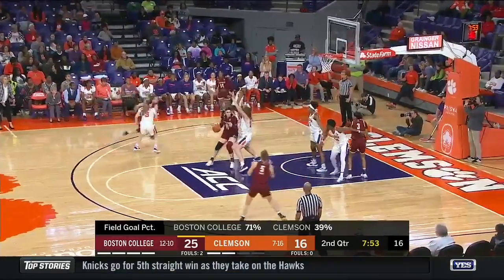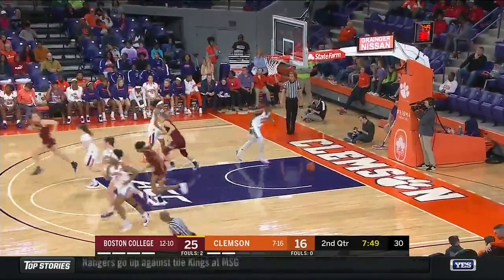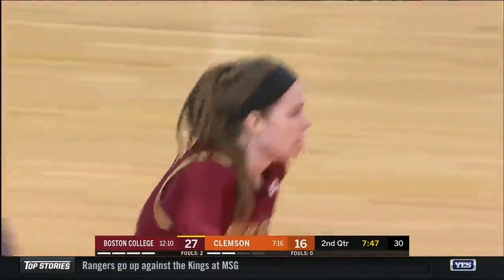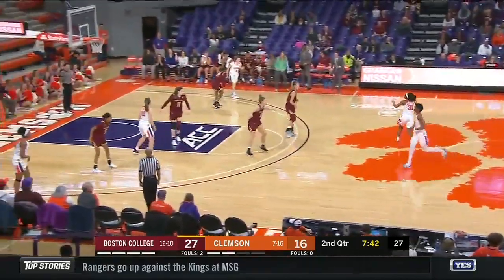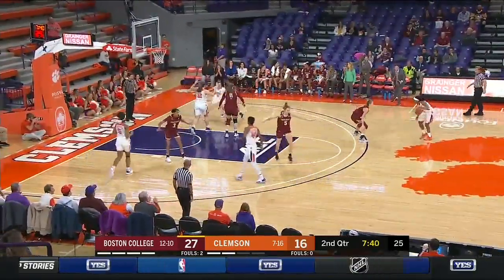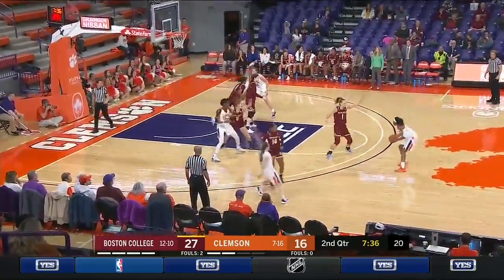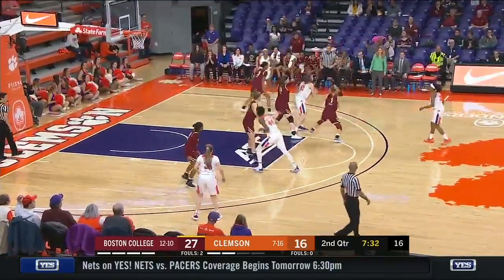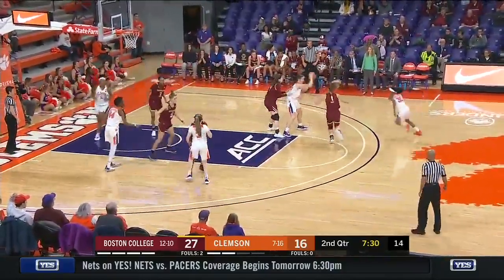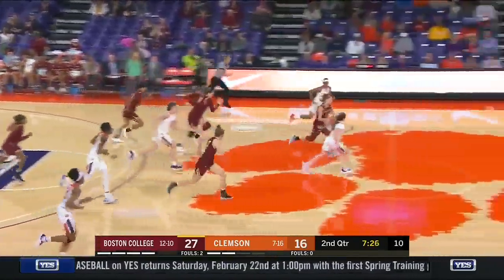Left block, Guy. Going to work on Hank, the freshman. So tough. She just takes 2 power dribbles to the midline and finishes over that left shoulder. That is hard to guard. 43 points in her past 2 games coming in, and might be on that pace, let alone here this afternoon with 14 so far. Well, why would you go anywhere else offensively with the ball if you're BC right now? And Guy knocking it away.